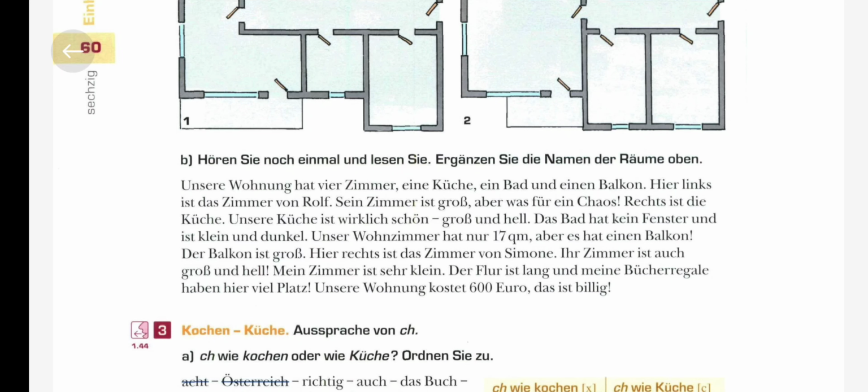unserer Wohnung hat vier Zimmer, eine Küche, ein Bad und einen Balkon. Hier links ist das Zimmer von Rolf. Sein Zimmer ist groß, aber was für ein Charles. Rechts ist die Küche. Unsere Küche ist wirklich schön, groß und hell. Das Bad hat kein Fenster und ist klein und dunkel. Unser Wohnzimmer hat nur 17 Quadratmeter, aber es hat einen Balkon. Der Balkon ist groß. Hier rechts ist das Zimmer von Simon. Ihr Zimmer ist auch groß und hell. Mein Zimmer ist sehr klein. Der Flur ist lang und meine Bücherregale haben hier viel Platz. Unsere Wohnung kostet 600 Euro.